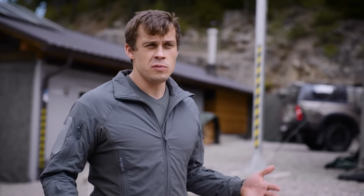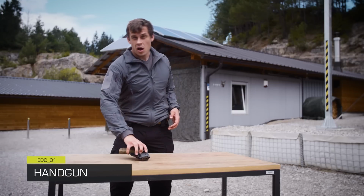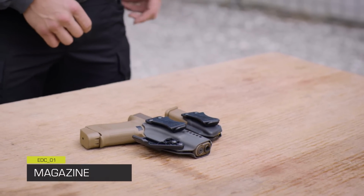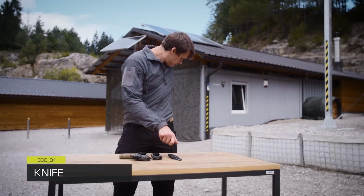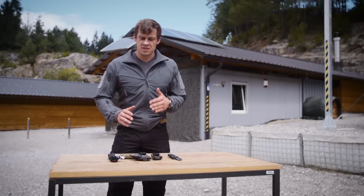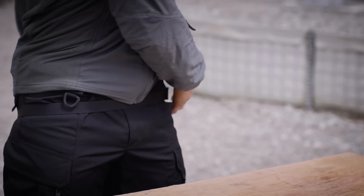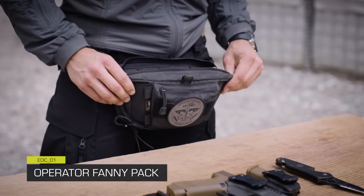What I carry on myself when I'm going out on a date? Well, I like to use protection, so I carry a pistol mag, my trusty knife, and a tourniquet. This is pretty much what I need for a normal urban setting that I don't expect a lot of difficulties. But if you think you need more, let me introduce you to the operator fanny pack.